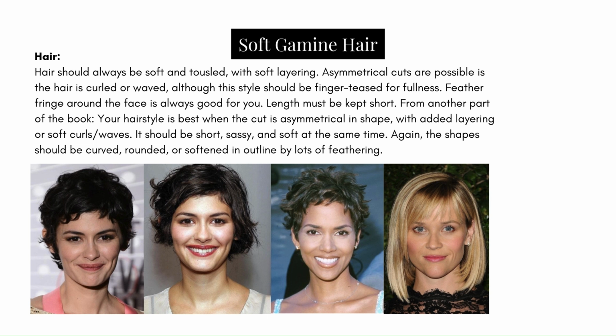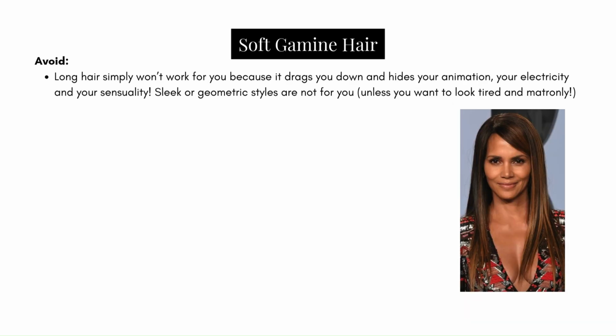And then to the right of her, we have Reese Witherspoon, who has a very sleek short bob, but the bangs that are short really make it perfect for her. It creates that soft feathering effect right in front, and also the way that it's curled in, the ends have that sort of similar feathering. So it's not a blunt cut. That additional softness really helps to make it work, and this style is incredible on her. Avoid long hair. Long hair simply won't work for you because it drags you down and hides your animation.